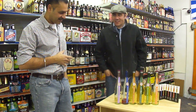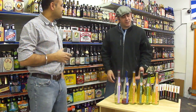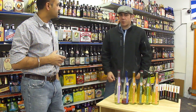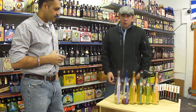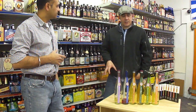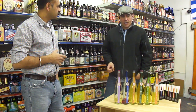Looks very good, actually. Yeah, so basically I've been in the sales industry for a while, was down in Rhode Island for many years. Now I'm representing these guys. Great new company, started in 2008 out of Portland, Maine. We're using all local Maine ingredients, and it's a very different style of mead. Most meads tend to be on the sweeter side.